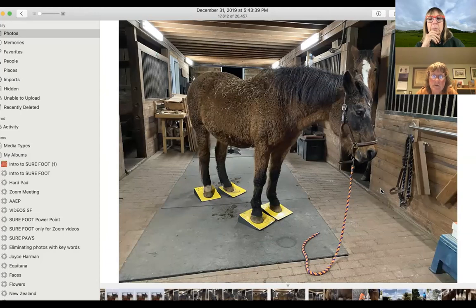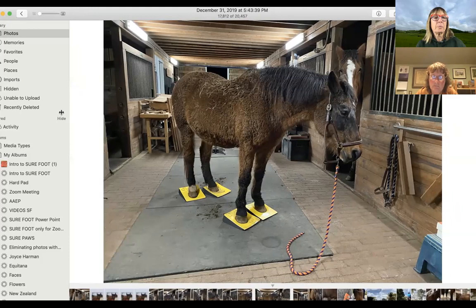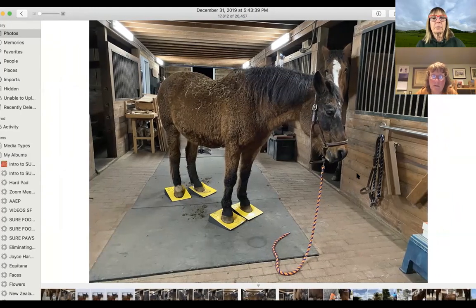she stood on these for literally an hour and a half. And you can see Big Al with the white blaze back there. Wendy led him in and out of the stall. And you can see how close my horse is to the wall. He had to walk right past her. She did not move her feet one bit. She was planted there. So she did that for the first night.